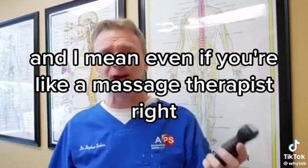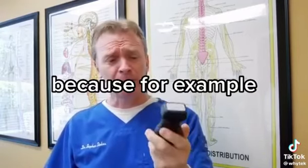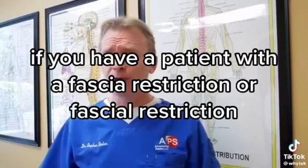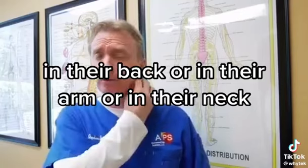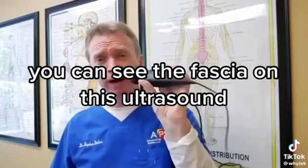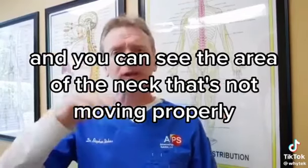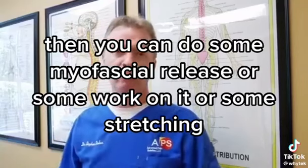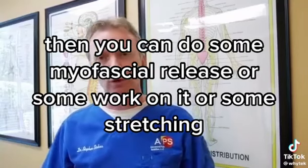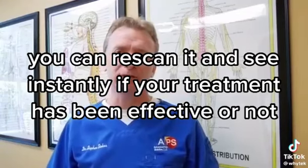And I mean, even if you're a massage therapist, right? Or physical therapist, you can benefit from the Butterfly IQ because, for example, if you have a patient with a fascial restriction in their back or in their arm or in their neck, you can see the fascia on this ultrasound. You can have a person move their neck and you can see the area of the neck that's not moving properly in the soft tissue. Then you can do some myofascial release or some work on it or some stretching. You can rescan it and see instantly if your treatment has been effective or not.